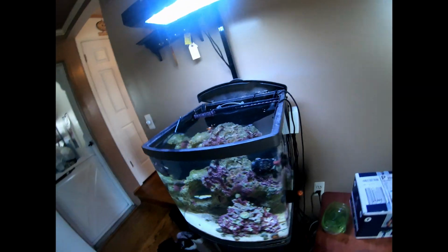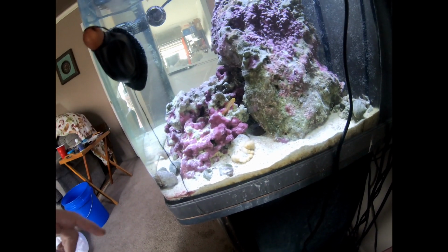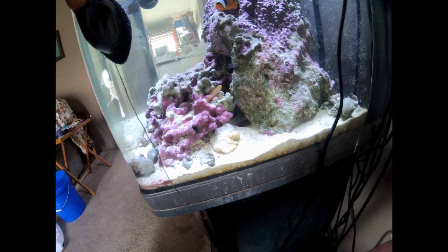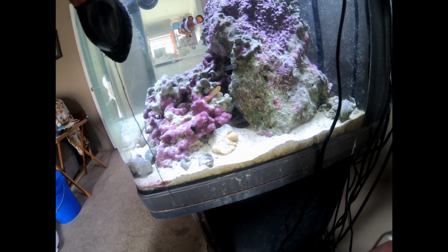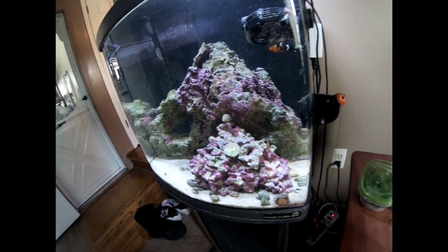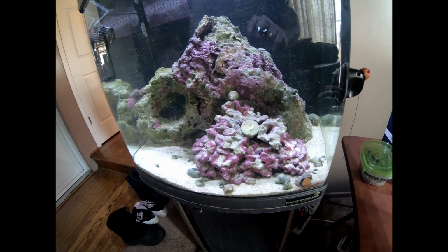The NEM is still alive. It's made a full circuit all the way around this rock, so it can't be that dead. So I tried direct feeding it today. I don't know if it got any of it, but it might have. So keeping the fingers crossed still. It doesn't look any better today, but like I said, it's still moving, so who knows.